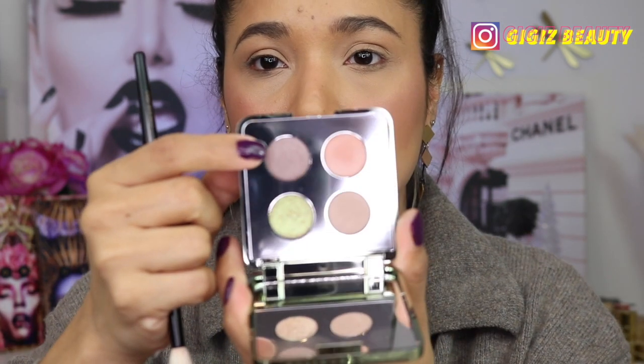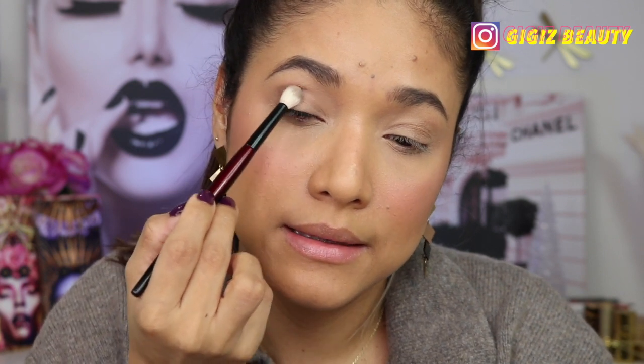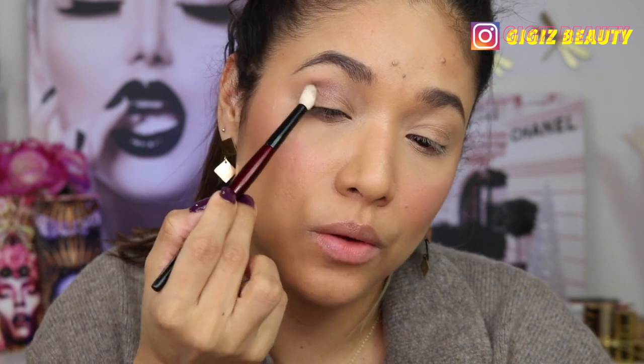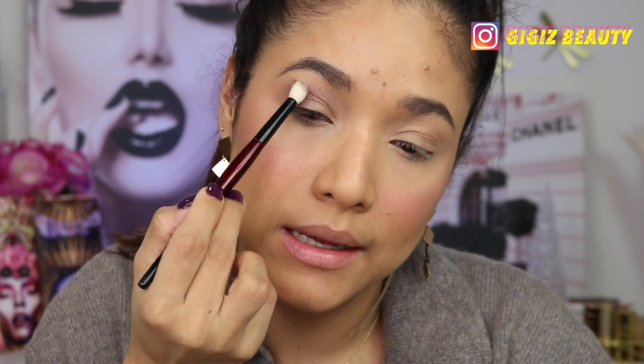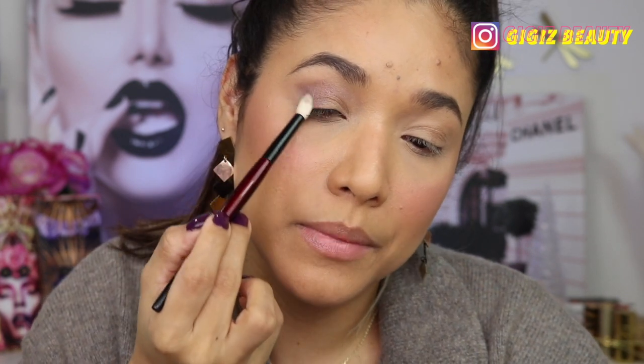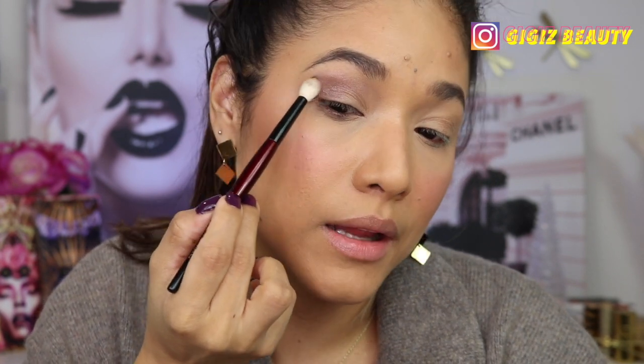I'm going to start off with this cool tone shade right here. I'm going to take that shade and concentrate it on my crease. And these shades all look like they're satin, so we don't really have a true matte in here, but you can see that the brush picks up a lot. It is really soft and it is applying beautifully.